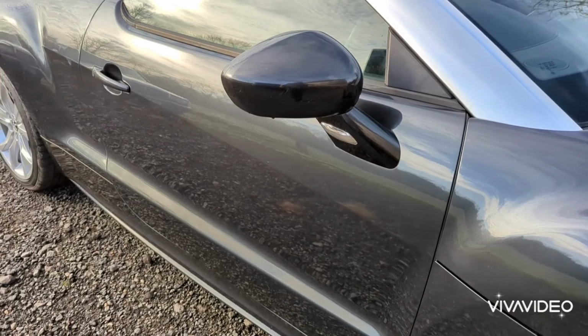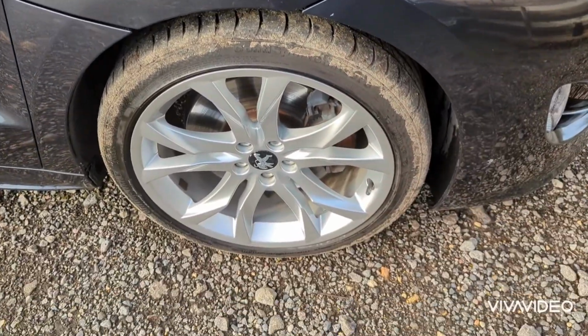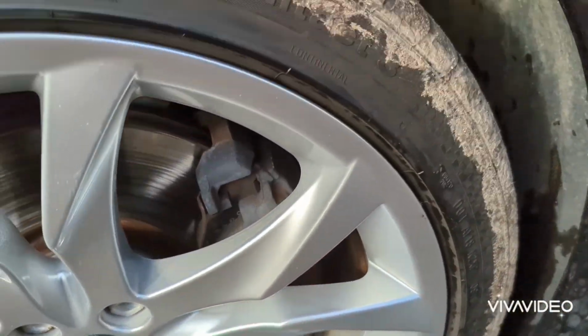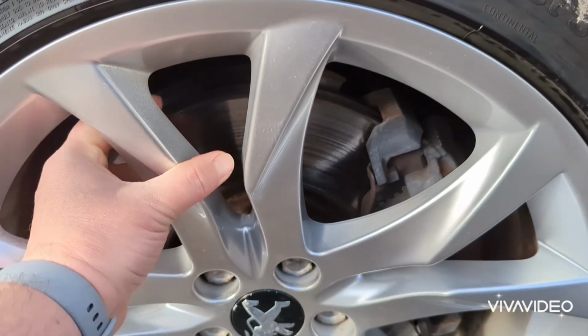The paint's got a really nice shine to it. The sun has come out, which is a rarity at the moment, so you can see that. It's got these amazing 19-inch wheels. All 4 of them are in superb condition, and they were like that when they came to us. We've not had them painted.